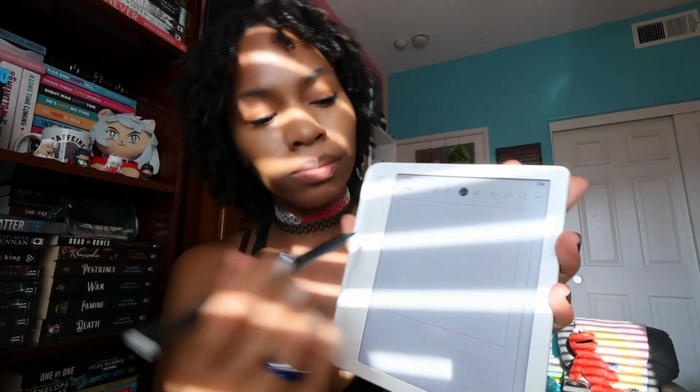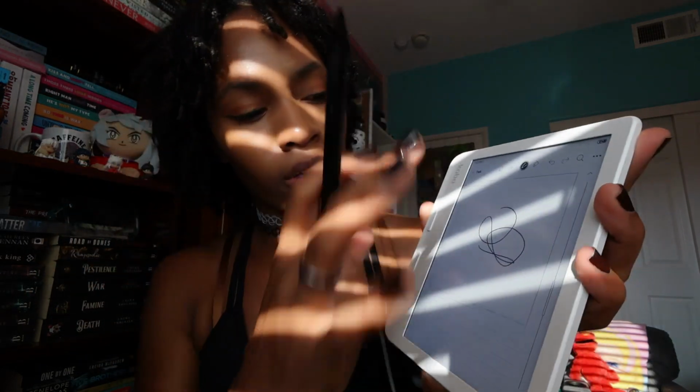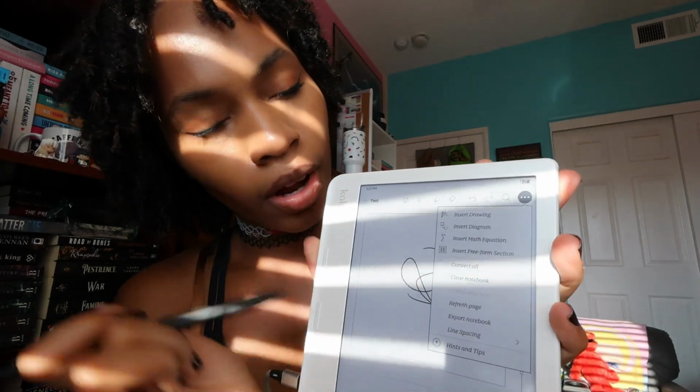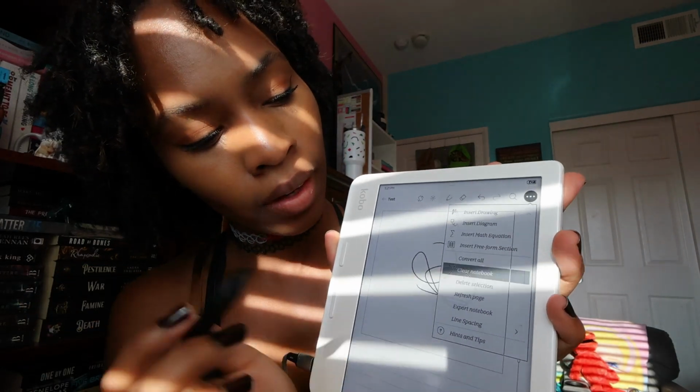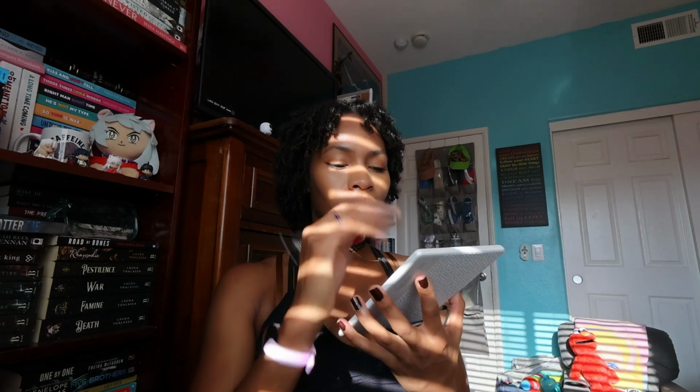Now, you can also insert drawings. You have whatever you click on. So if I want to just scribble something in right there, it'll insert it as a drawing. So this is where I'm going. And those are your options. I'm going to just clear this notebook. You can just play around with those options. You can play around with the line spacing, all of that.